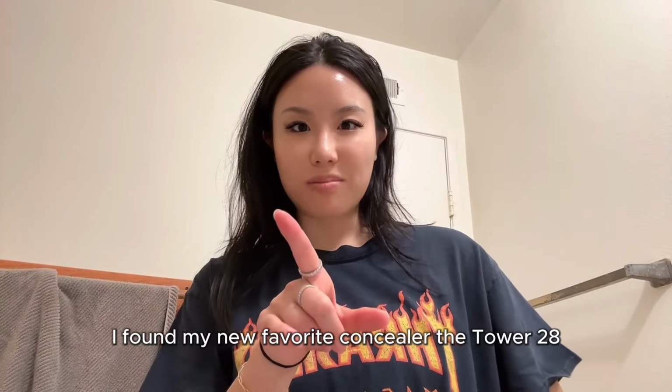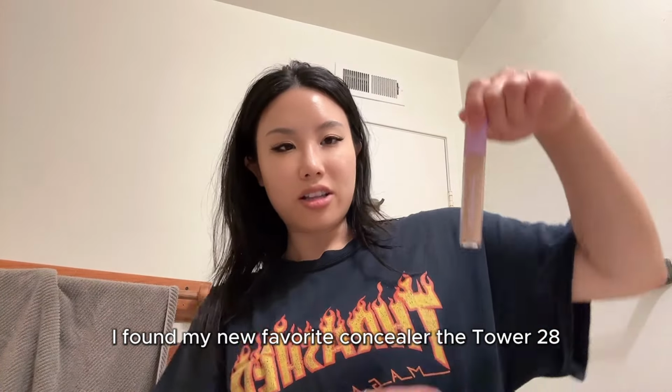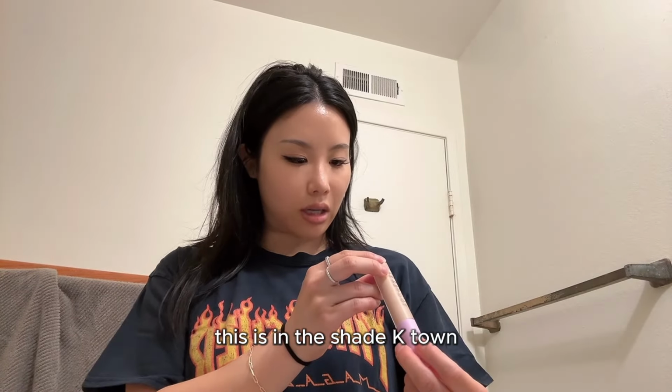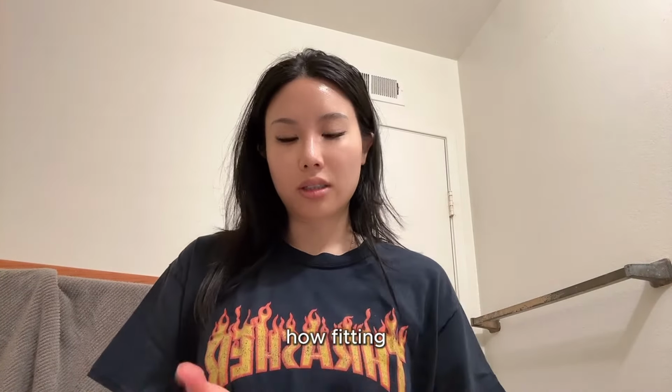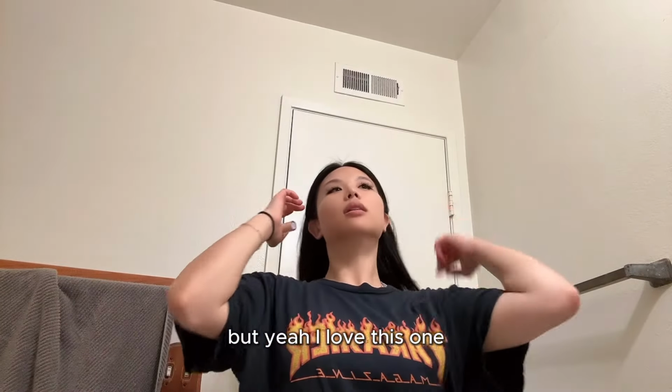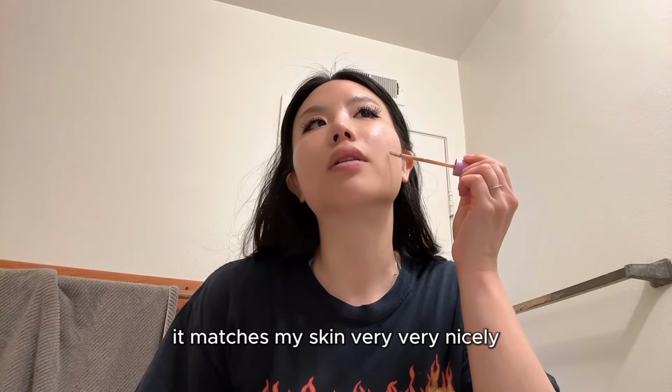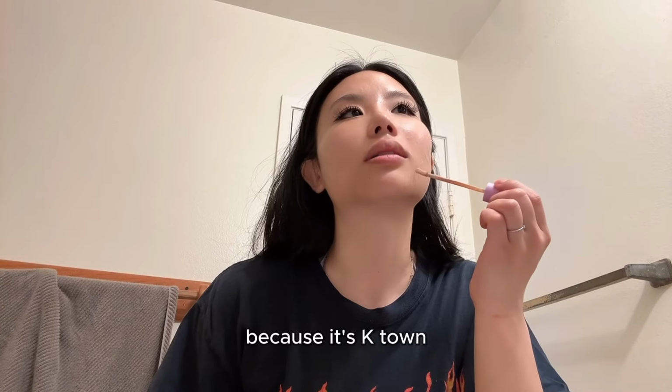I found my new favorite concealer, the Tower 28. This is in the shade K-Tone. How fitting. But yeah, I love this one. It matches my skin very, very nicely because it's K-Town.